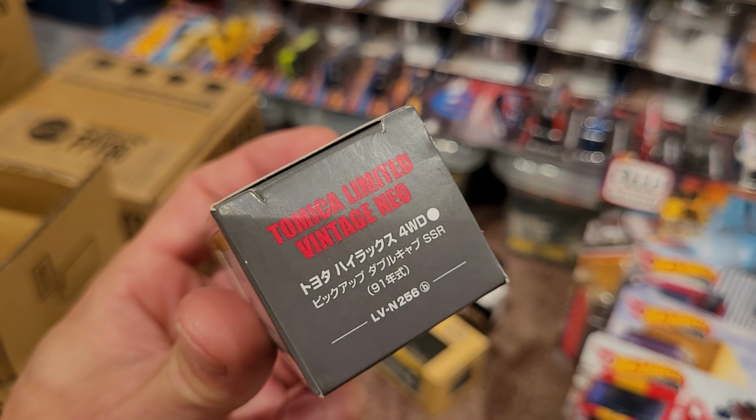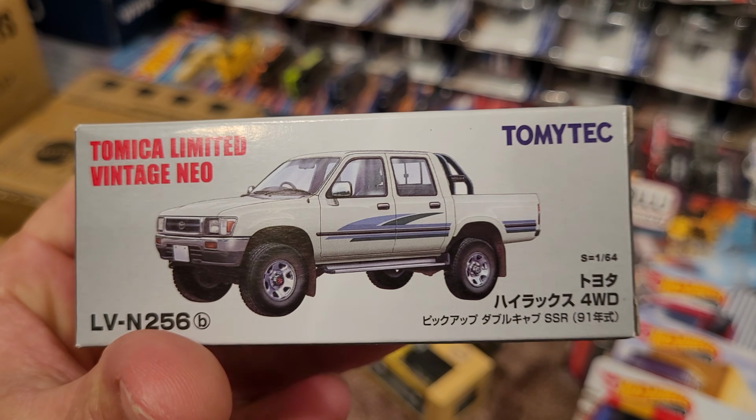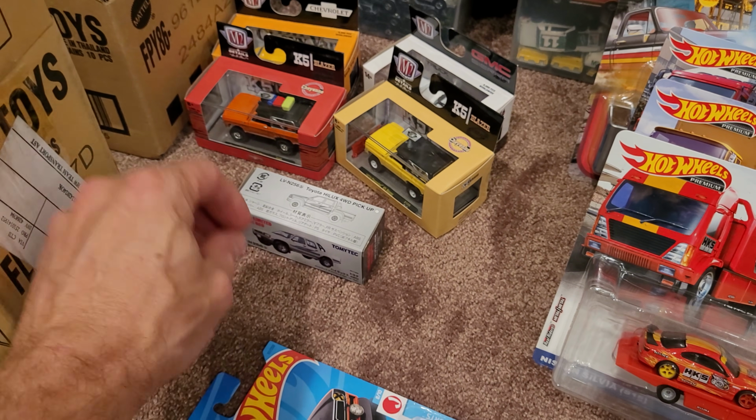Awesome. 1/64 scale. Can't wait to look at that. Toyota Hilux 4-wheel drive pickup. I think that was like $35. Look how small it is, but 1/64 scale.